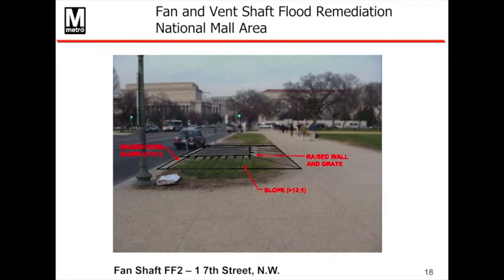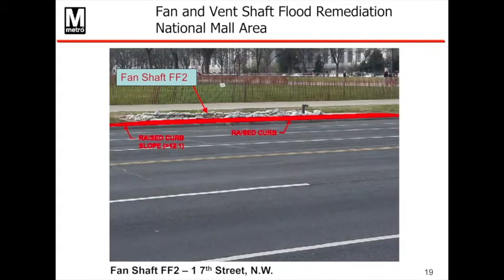So what we're talking about for the sites on the mall is to essentially put a 6 or 12 inch lip on top of the existing concrete structure, put it around here, and then add fill to grade it back to the surface of the surrounding mall. This is one of the solutions we have in mind. If we do it for the site on the mall, we're also going to have to raise the street curb there to make it all work.